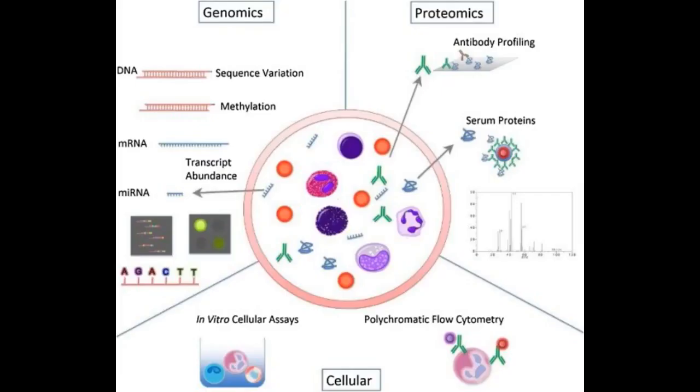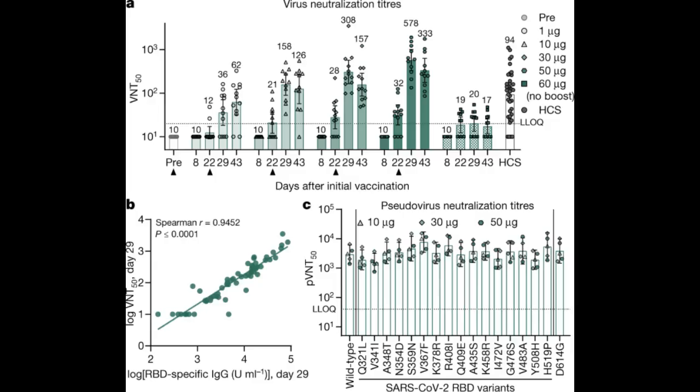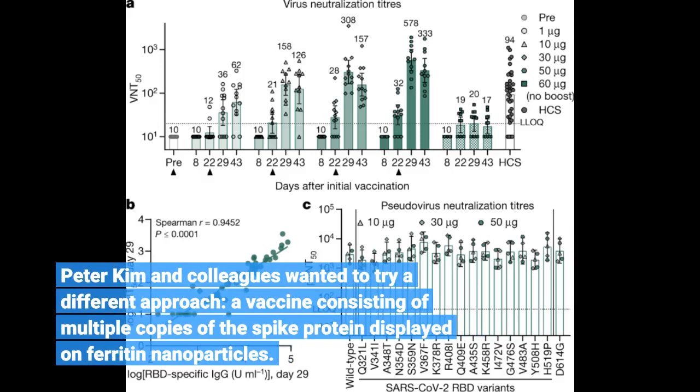Both of the vaccines currently authorized in the U.S. are mRNA vaccines that cause human cells to temporarily produce the spike protein, triggering an immune response and antibody production. Peter Kim and colleagues wanted to try a different approach, a vaccine consisting of multiple copies of the spike protein displayed on ferritin nanoparticles.